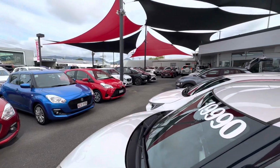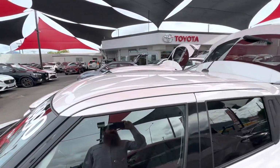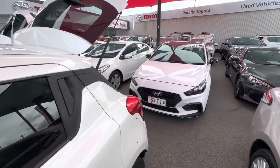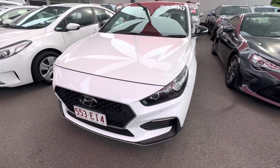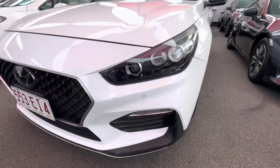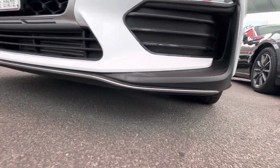And we've even got our own showroom where we actually photograph each and every vehicle as they come through onto the yard. Throughout the video though, I'll be going around the I30 here in complete detail, just pointing out any blemishes that may appear at first point of sale, or any extras on this vehicle being obviously the N-Line Premium.